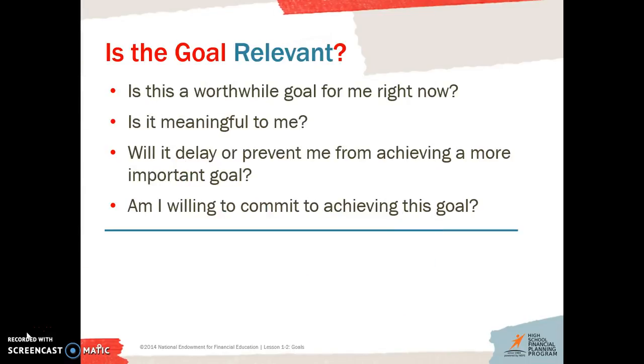Okay, R stands for relevant. So is my goal relevant? Is this a worthwhile goal for me right now? Or should I maybe be working on something different? Is it meaningful to me? Or is it just that somebody else gave me this goal and now I have to do it because they told me to? Is it going to delay or prevent me from achieving a more important goal?